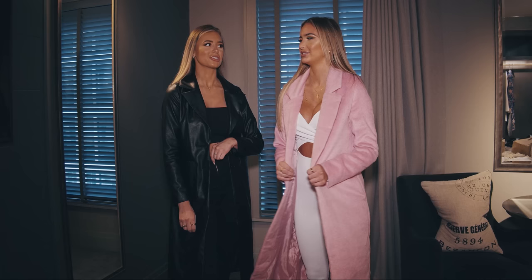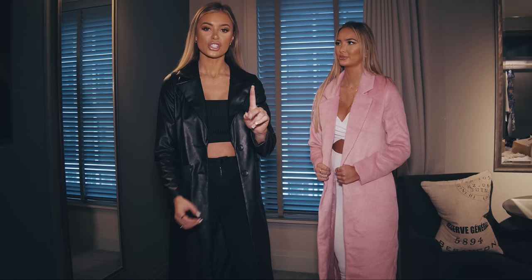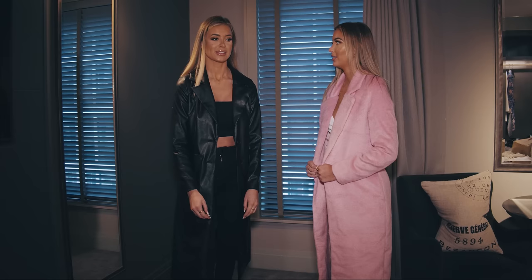Oh, this is little gorgeous top. So if we say gorgeous or little, we're getting a mark. Then you get a slap. Slap. Ellie, you've said it. That really hurt. You just winded me.